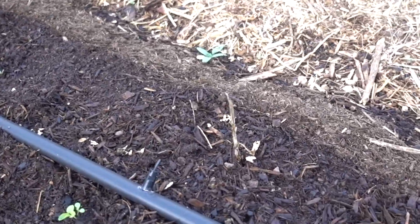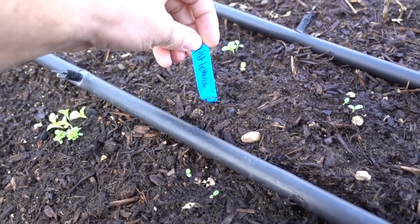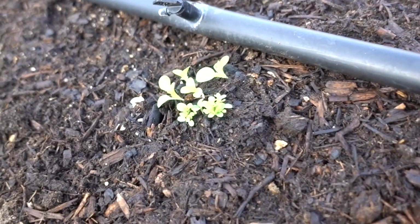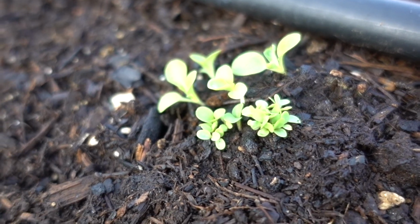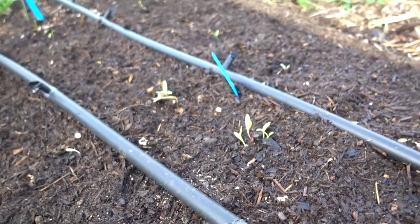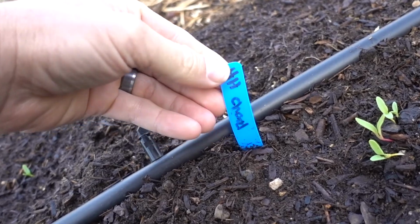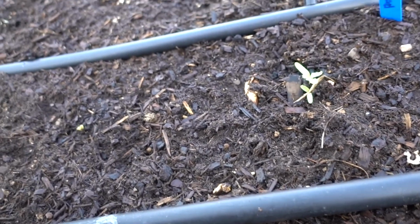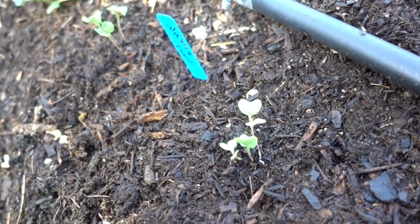So we got a stick here, so we must have something growing here. Highland Homestead lettuce is what that says, HH lettuce. So this is some lettuce that we harvested seed from last year, and it's coming up. So we got viable lettuce seeds, so that's cool. Let's see, what's this one say? Highland Homestead Chard. So we got some chard coming up here, and then this is some broccoli right in here.